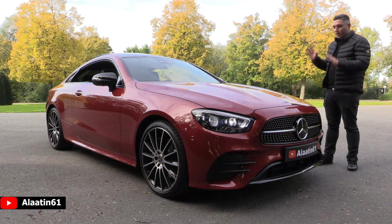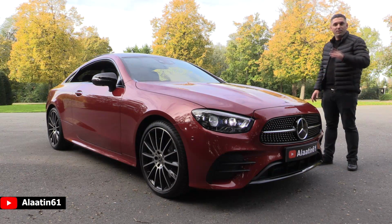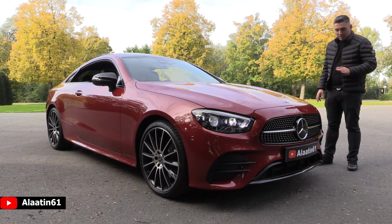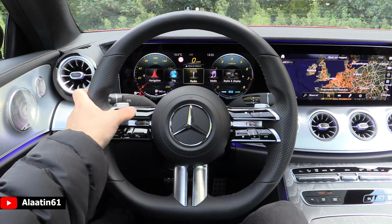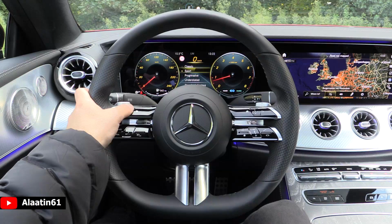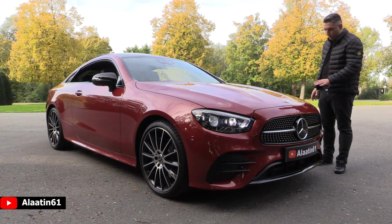In this video I will show all the exterior details, the interior details, then we will take it out for a test drive on the highway and in the city. First of all, there are a lot of new technologies available. As you already know, the E-Class is available as a sedan, as a convertible, coupe and a wagon. This is the coupe model.